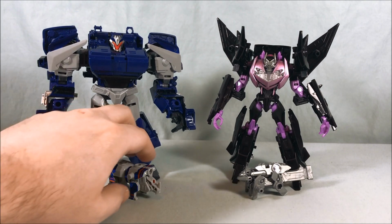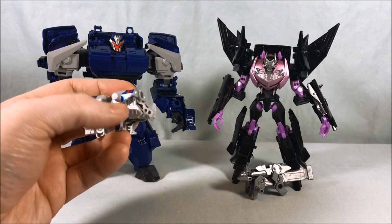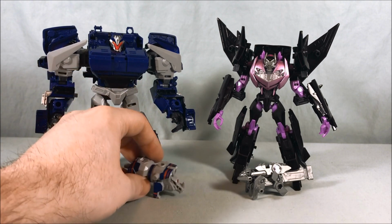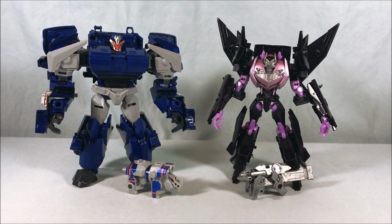Every time I handle this guy, I feel like my finger is just hitting a corner or an edge of that sticker, and it's going to peel over time, and they're very thin. I mean, they stick fairly well. They adhere to the toy fairly well. I just really don't feel like they're going to last the test of time. I feel like they're just waiting to peel.